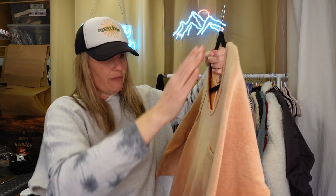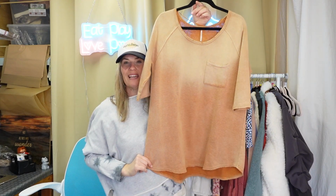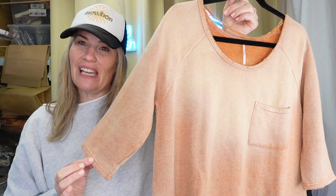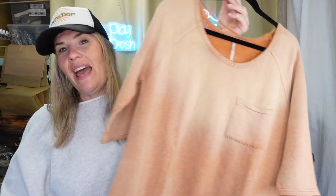I found this Free People size small, I would say tunic length sweatshirt that is going to fit like a half sleeve, about down to the elbow. It's a little bit ombre in coloring.